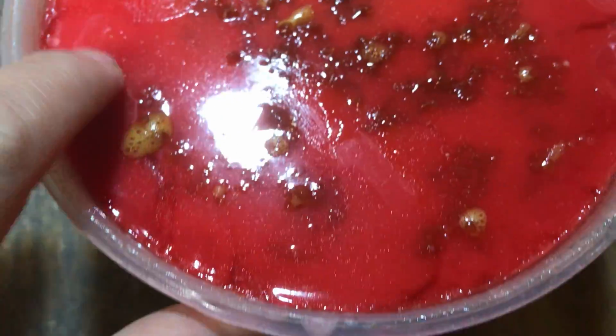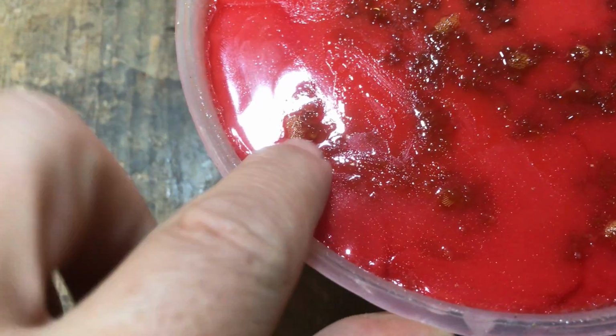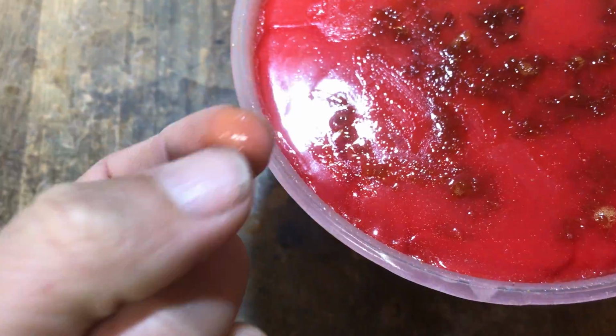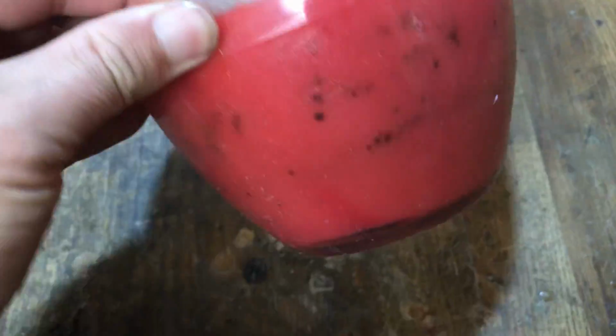Well, I've no idea if we're going to be able to turn this. I think we might be able to, but it looks like it's... Oh, it's pretty gross actually. Oh, look at that. I don't really want to taste that either. But this oil looks like it's oil that's come to the top. Oh look, it's inside there as well.